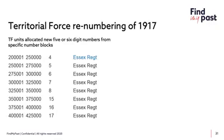With all the confusion and the duplication in numbering, the Territorial Force in 1917 underwent a complete renumbering exercise. So at that point, beginning in January 1917, the Territorial Force units started to be renumbered. Men were issued with 6-digit numbers within blocks, and those blocks are published. You can look at them, find them on the Long Trail website and elsewhere.